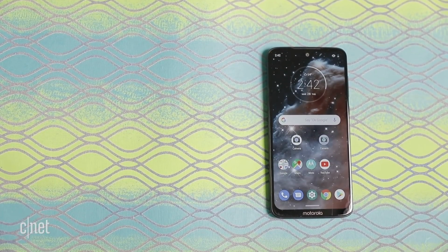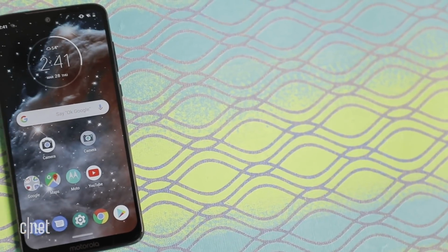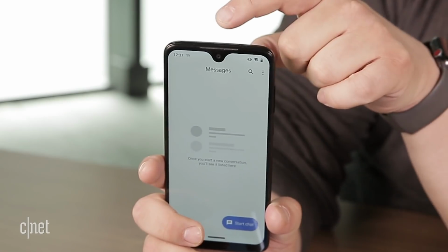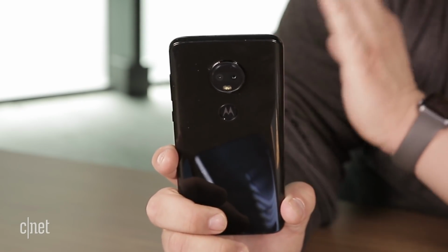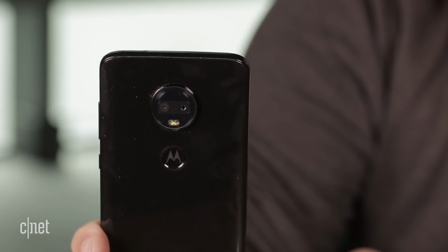When I first saw the Moto G7, I was taken by its dapper design. There's a modern, sleek vibe to it all. Now, where this differs from the Moto G6 is in two main areas. One is you have this dewdrop notch at the top here, and on the back, there's the fingerprint reader, which is peppy and fast. Also, I kind of like how Motorola put their logo in there. I think it's pretty cute.